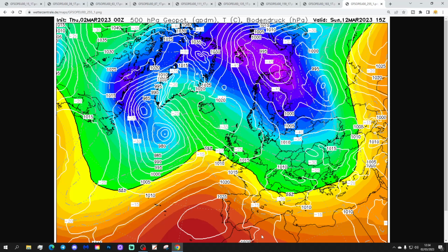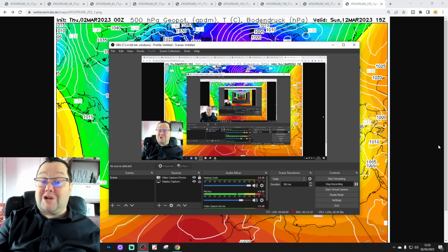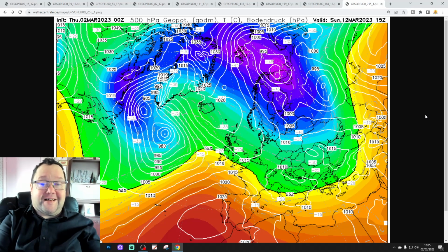So away from the far west and southwest of Europe, and by that we're talking about the far south of Ireland, the southwestern tip of England, western and southwestern France, and Spain and Portugal. Away from there, most places are still looking very cold, even into the weekend of the 11th and the 12th of March. An interesting and wintry week to come.